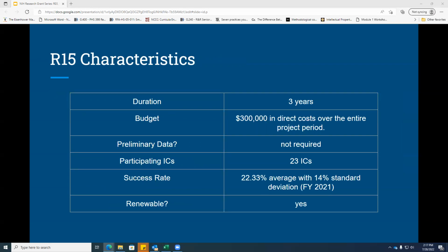So compared to the R03, the R15 provides additional possibilities with greater funding, greater duration, and the opportunity for renewal to multiple award periods. There is a parent announcement for the R15, which is unlike other research grant series awards because of the dual pathways of AREA and REAP. Most of the ICs do participate in the R15, and there is no requirement for preliminary data. I've been through the NIH data book again. Just like with the R03s, some FOAs got 100% success and others got 0% success, which is why we have the average and its standard deviation.